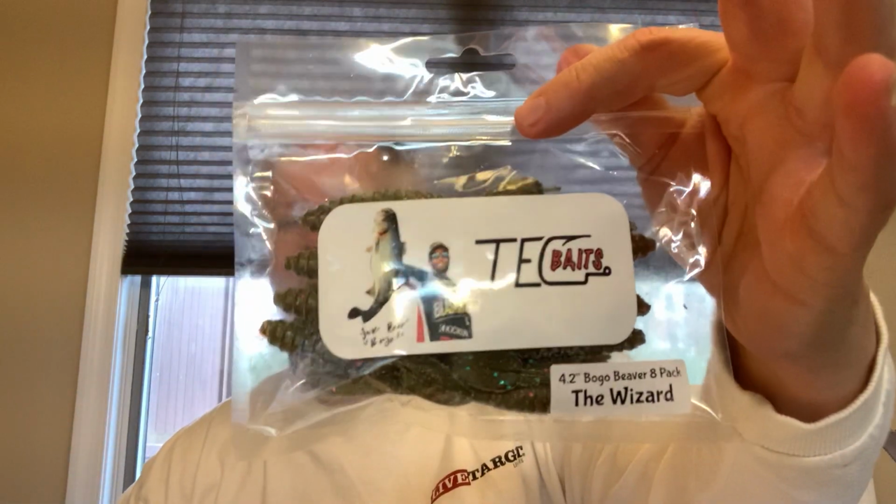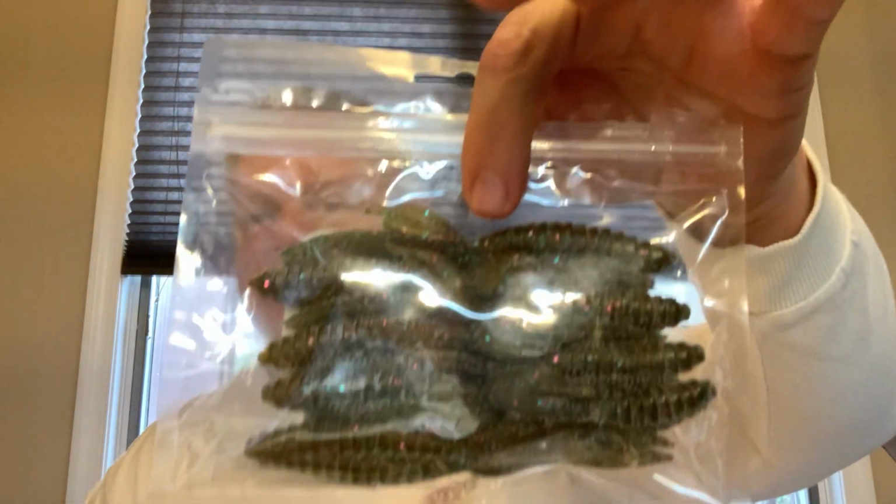Now let's see. Because it says Bogo Magic back ordered, but I don't know if that one might have been it though. But that might be something different. That might come out later. The Wizard. I could have sworn I saw one that said Wizard on it. Oh, here it is. There's the Wizard. Let's see how that looks out of the pack. Looks cool in the pack.